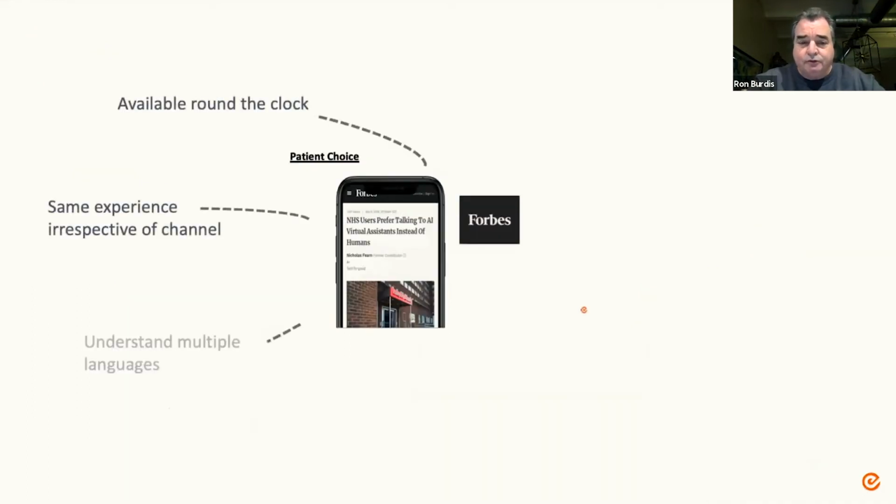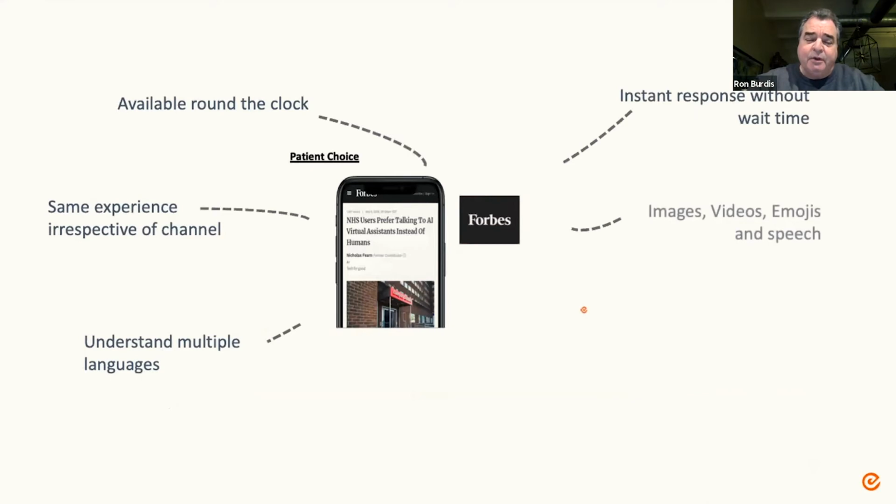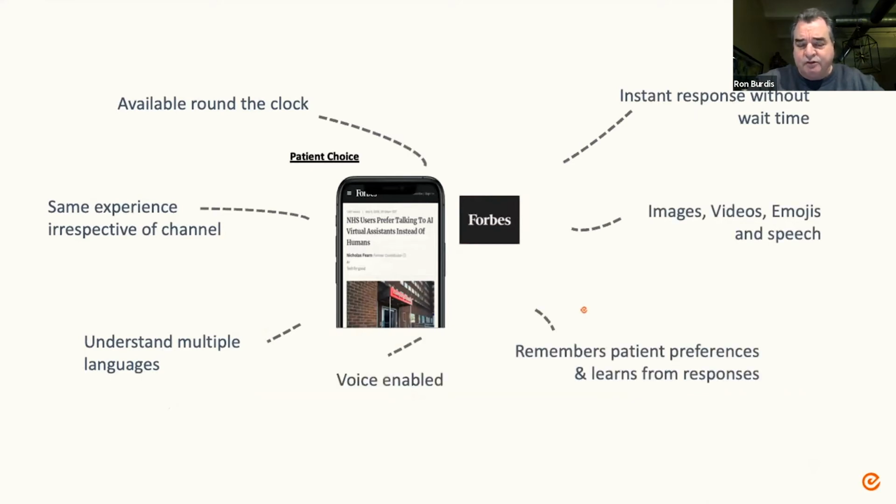Most importantly is patient choice. YouGov did an independent poll with over 2,000 NHS patients across acute community mental health settings. These patients were utilizing the NHS services within the last 12 months. It included generations from the greatest generations down to millennials. And 75% of these patients said that they would be very pleased to use an AI-powered virtual assistant to manage their services and get actively involved with their care plan.